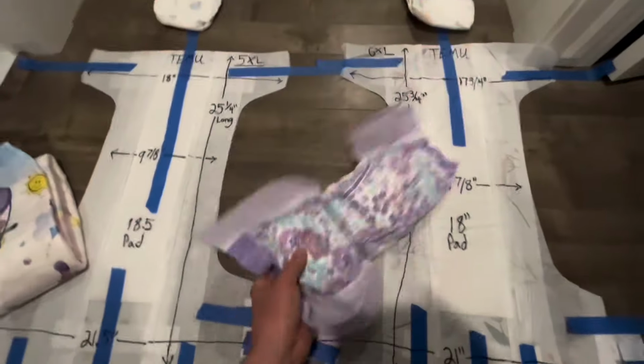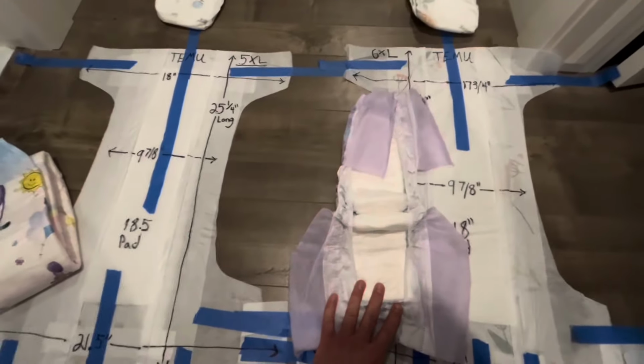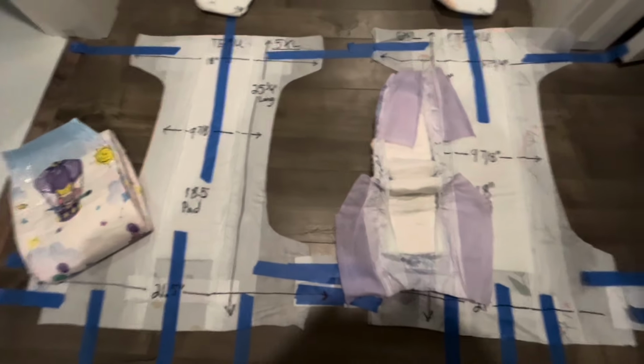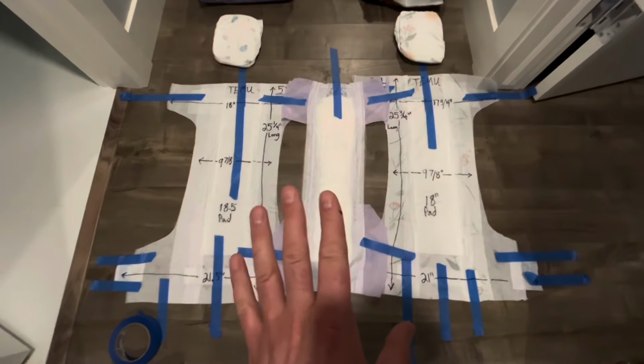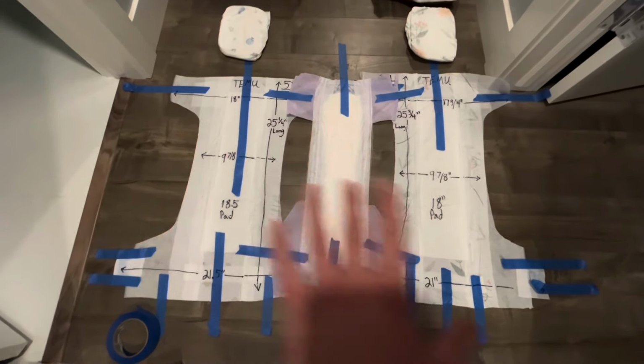And this is something else that most of us can get, a Goodnights XL. This is Goodnights XL girls. So I'll shut the camera off, I'll take some measurements and see exactly how these compare to the Temus. So here is the North American Goodnights size XL next to the Temu diapers.